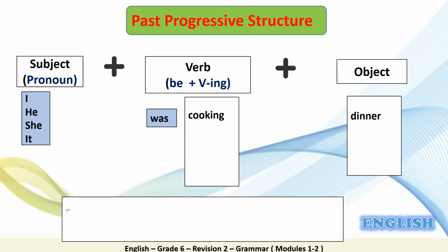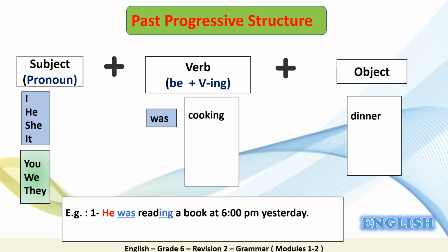Good. Let's take another example. He was reading a book at 6 p.m. yesterday. The second group of the subject pronouns, you, we, they. Yes, this group takes were, plus the verb ing. You were watching TV. We were watching. They were watching. Remember, always we have in the past progressive was and were, plus the verb ing.